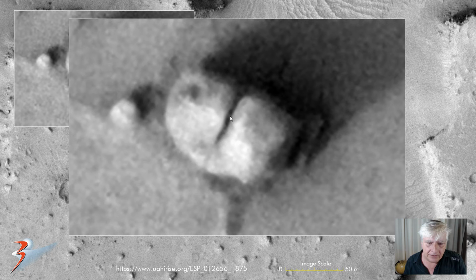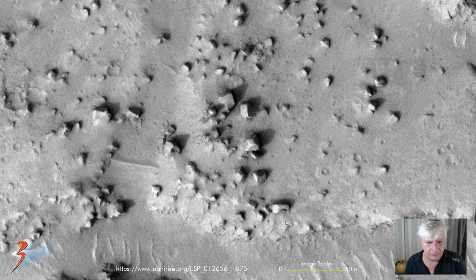And it's got a split down the middle. Maybe 2 blocks moved apart slightly. Or maybe this is one piece with a slot carved into it. 2 equal sides. It's very unnatural as well. More blocks over here. And this is what makes these anomalies so strange.